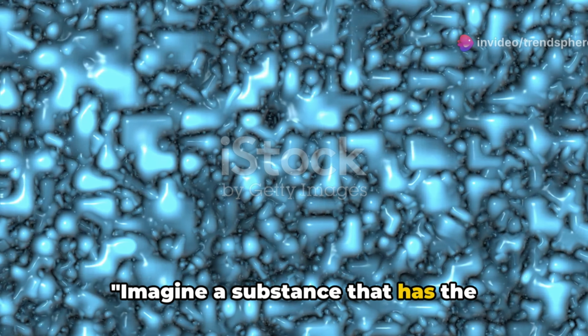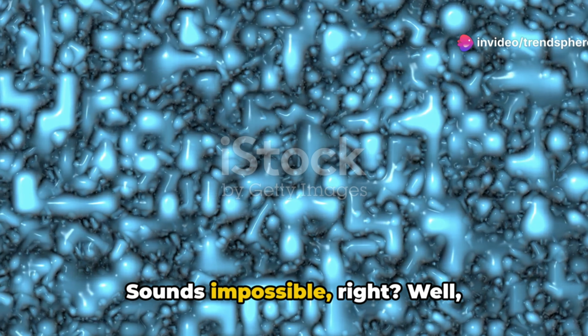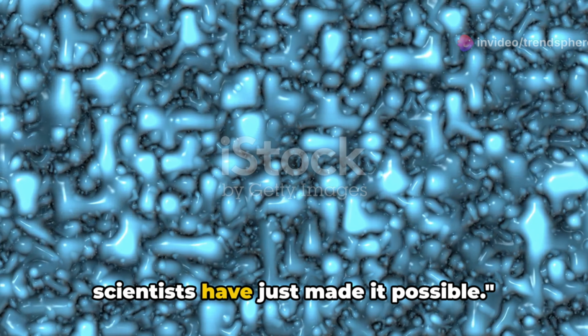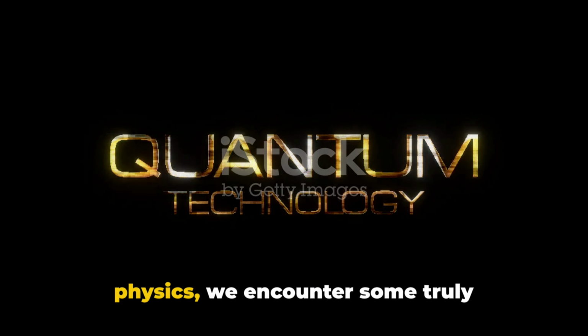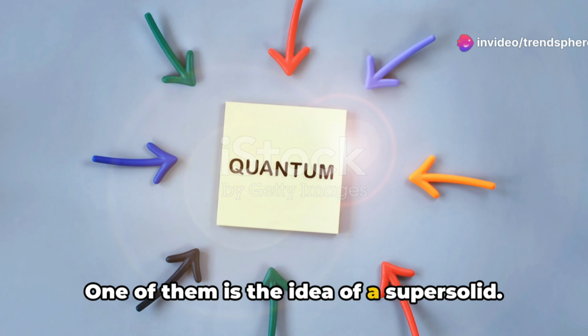Imagine a substance that has the properties of a solid but can flow freely like a liquid. Sounds impossible, right? Well, scientists have just made it possible. In the fascinating world of quantum physics, we encounter some truly mind-bending concepts. One of them is the idea of a supersolid.